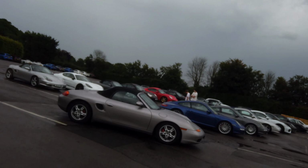Just bumped into this tucked away in one of the paddocks. Shame it's so hidden because it's absolutely stunning. Carrera, just Carrera S, I think. 997 on... Somebody's gonna correct me, but I think they're speed lines.